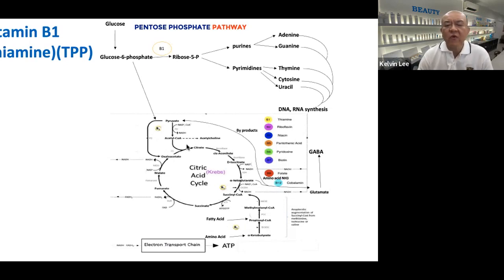What is the B1 for? B1 helps convert food into usable energy. It is especially important in the brain cells and nervous system. It is necessary for the growth, development, and function of cells. This is the B1 function.